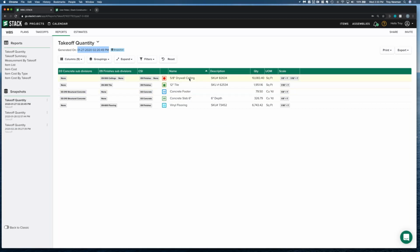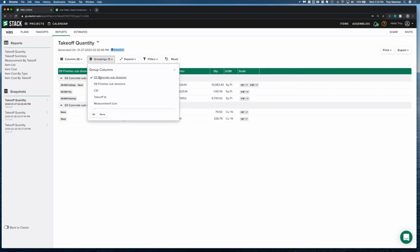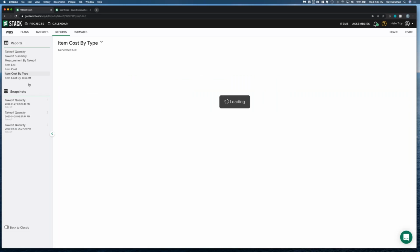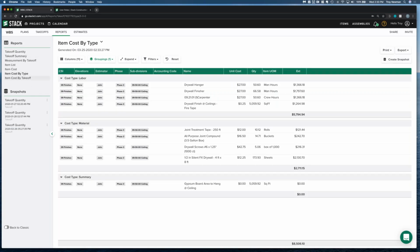What's really cool is you can do everything that you could with reports. You can control the columns, you can control the groupings, you can expand, you can filter things. Again, we can print these. Okay, these are snapshots, but now the data is interactable. And again, everything that I'm covering here works with all of these same reports.